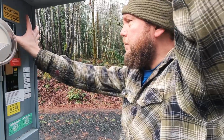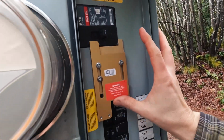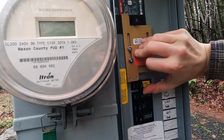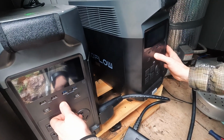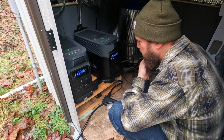So we turn off our main breaker and we slide our little disconnect up and then slide our generator input over, turn on the EcoFlows, both at 100%. All right, so toilets can flush freely.